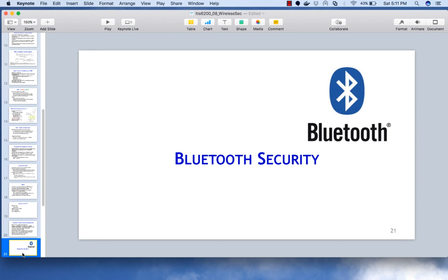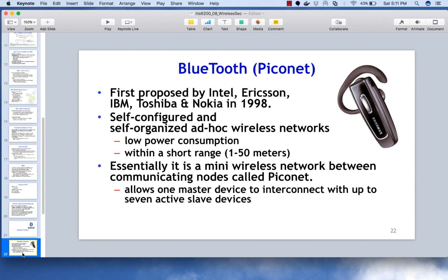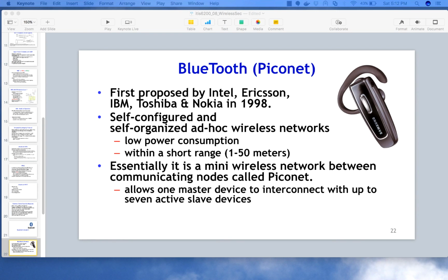All right, so we've talked about wireless security. We're going to briefly hit some of the Bluetooth security. Obviously, Bluetooth is a wireless technology, and it's been seen in mobile devices all over the marketplace. It's a short range wireless technology used to connect devices like headsets, media players, and those types of things.